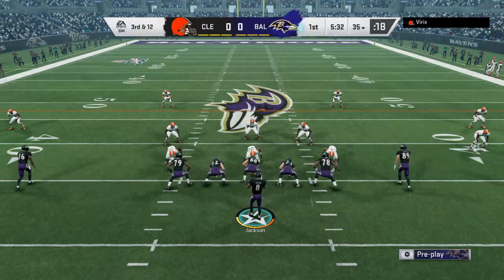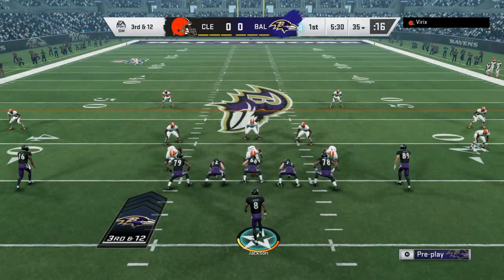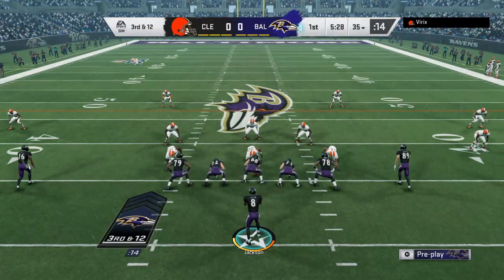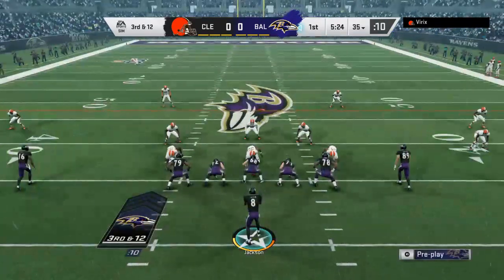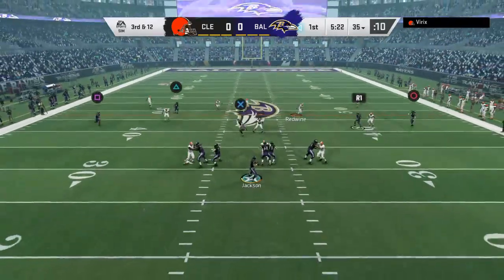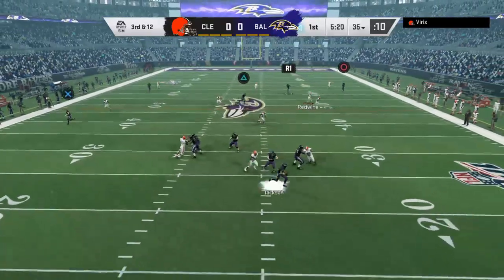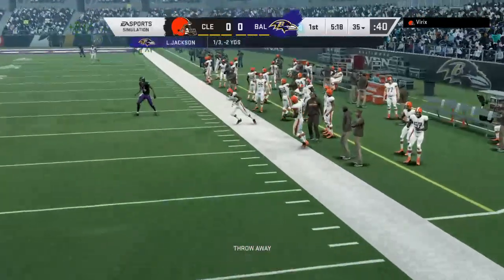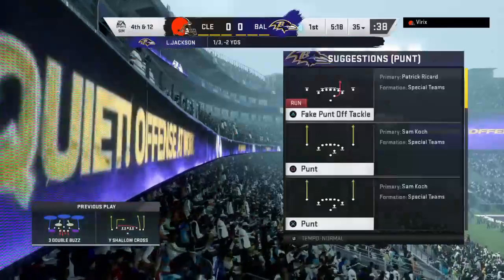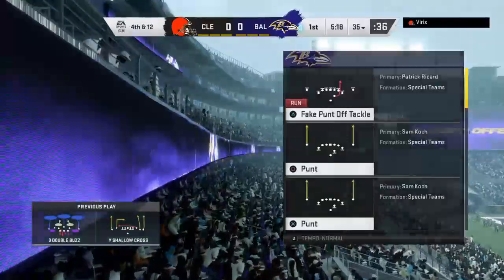Now after that sack, it's 3rd and long for Jackson and the Ravens. On 3rd down, Jackson. And incomplete. He had nowhere to throw, so he just tossed it away. But that brings up 4th.